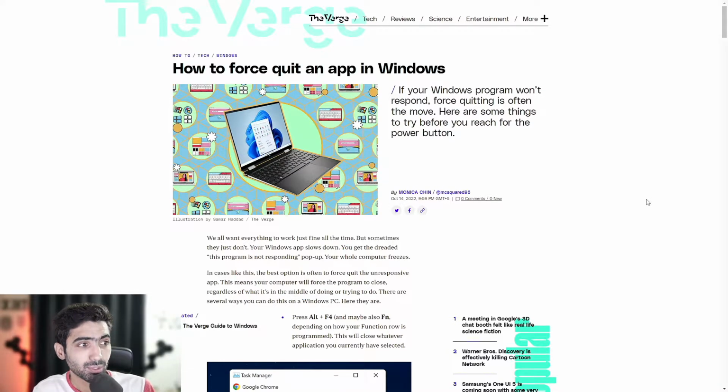Your Windows app slows down. You get the dreaded "this program is not responding" pop-up. Your whole computer freezes. Any number of things could happen, really. In cases like this, the best option is often to force quit the unresponsive app. This means your computer will force the program to close regardless of what it's in the middle of doing or trying to do. There are several ways you can do this on a Windows PC.